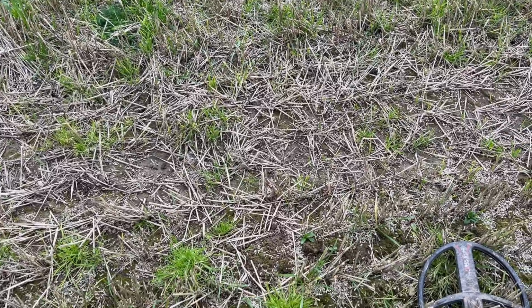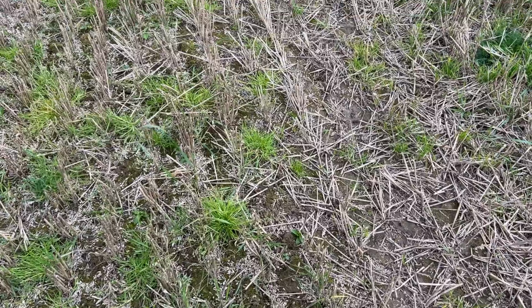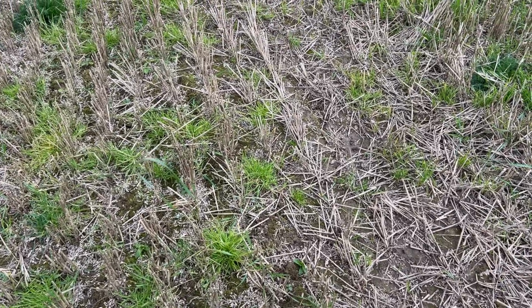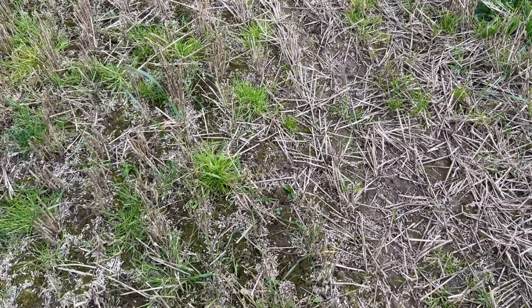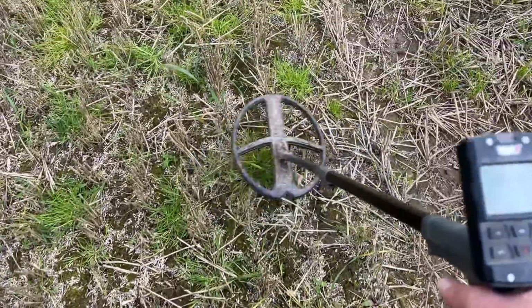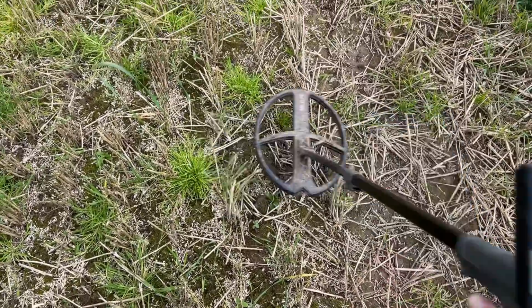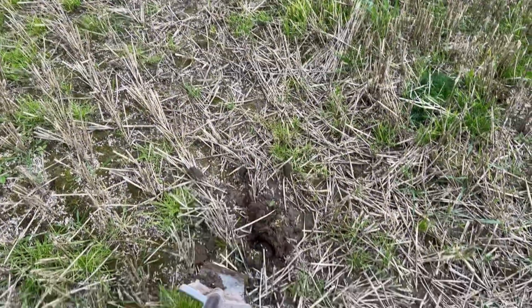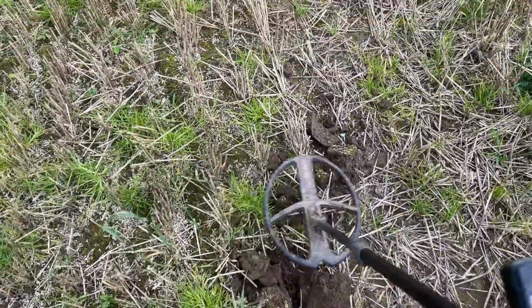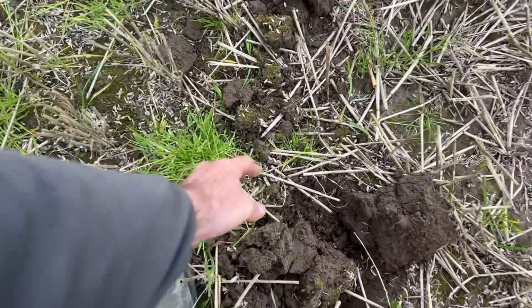The stubble's a little bit longer. Let me just get you out the wind. The stubble is a little bit longer, so I've changed over to the deep program, the custom deep program based on the relic, and we've got a signal straight away. Somewhere there. 89, 90, it's definite bottle top or Georgian coinage.